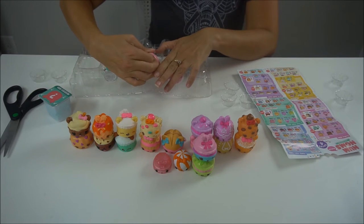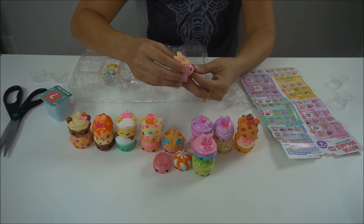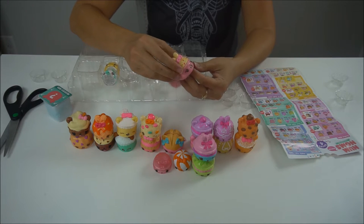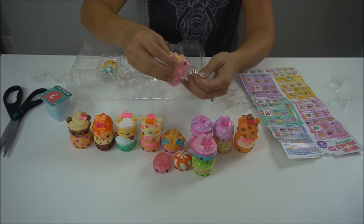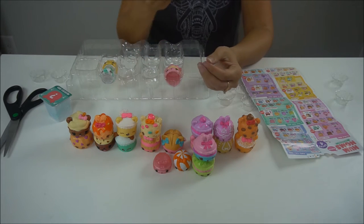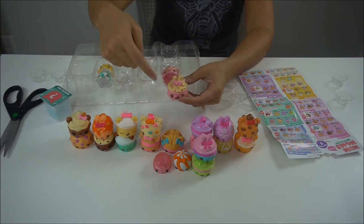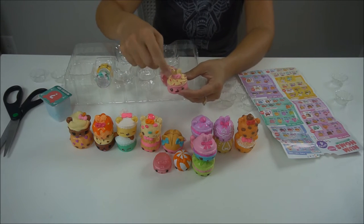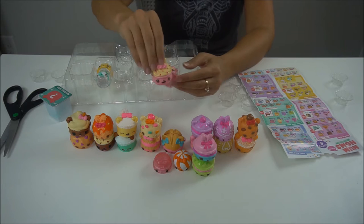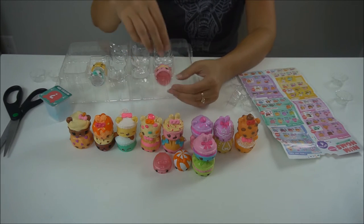And then we have, who is this? This has to be Berries and Cream. And Berries and Cream is supposed to smell like a strawberry. Yeah, okay, this is the best smelling one. This smells just like a fresh strawberry. Yep, absolutely. You win for the smelling.